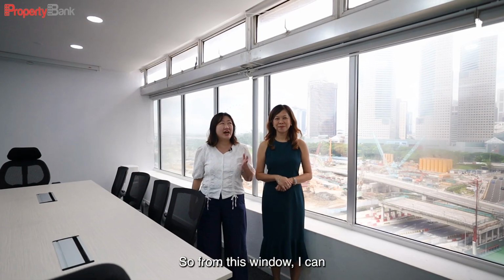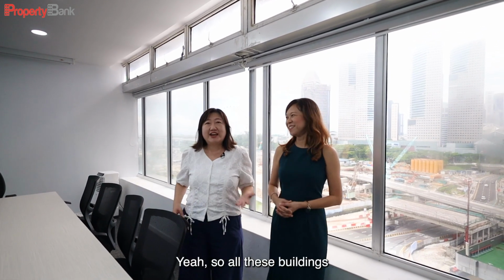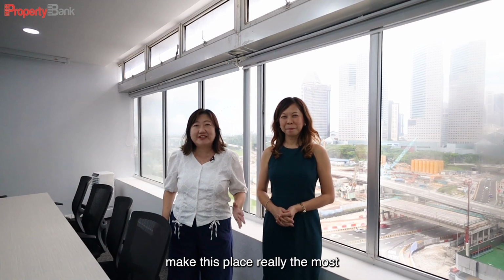So from this window, I can already see the Pan Pacific Hotel, Gateway, South Beach, Suntec. Yeah, so all these buildings make this place really the most economical choice.